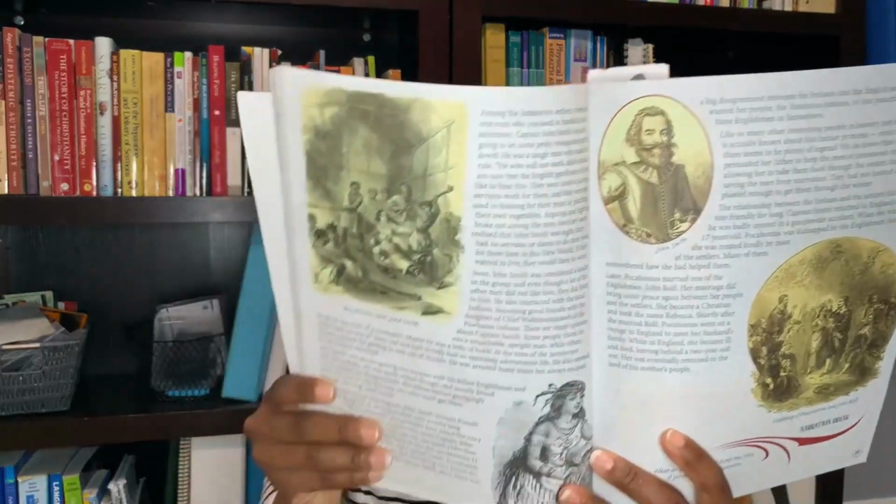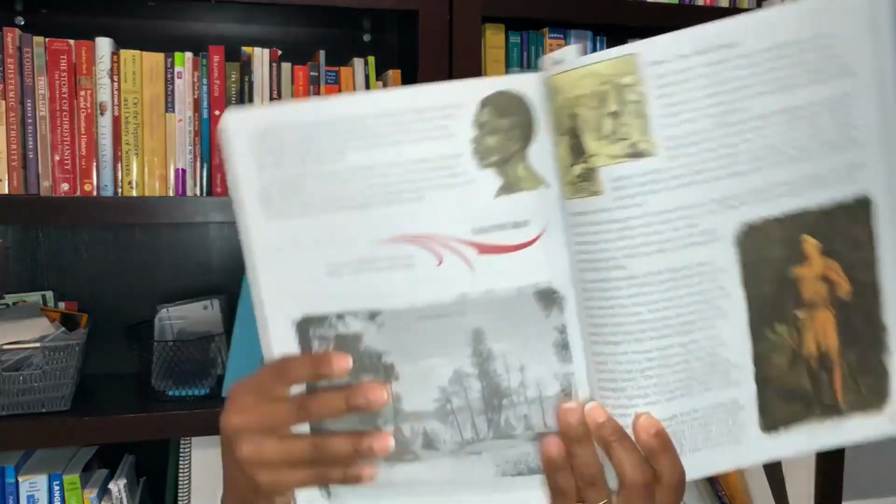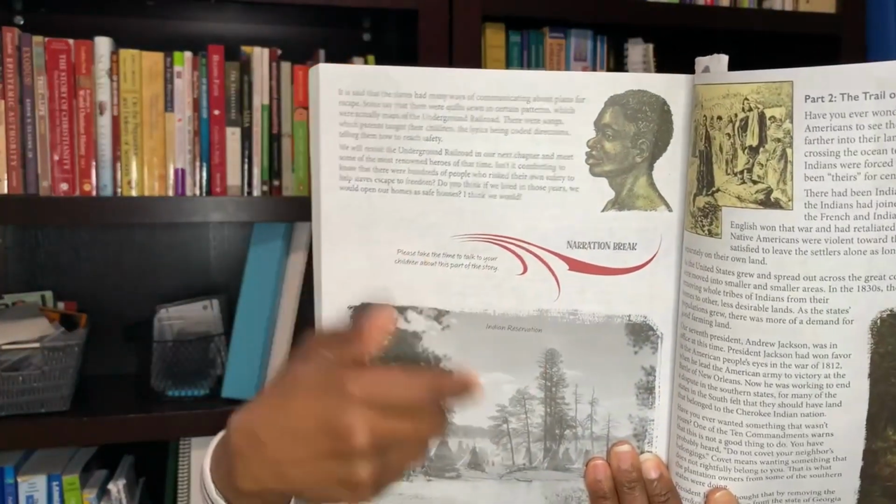So let me show you in this one. You have your stories here. You're going to see pictures, lots of different things. They're lined out as chapters, and there are 28 chapters. Each chapter has about 2 sections. So you'll read the first section, and then it may have a question. Let me find one, a narration break is what they call them here. And then there's a question here that your child would answer.